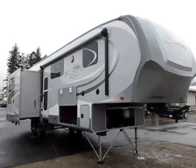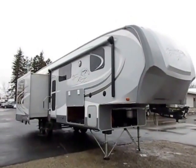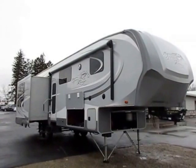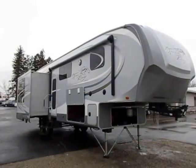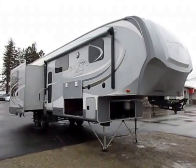Used Open Range 345 RLS here at Haylett RV of Coldwater, Michigan. By today's standards, I think this is called a 348 RLS, just slightly updated. So a model that's still in production, still very popular to this day. Two living room slides plus a bedroom slide out, 9,800 pounds.